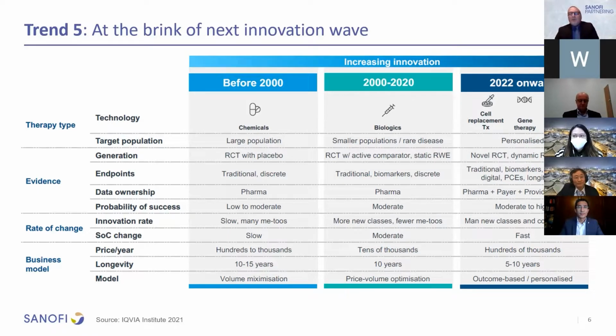And I remember very well the day when the first biologic came on the market in the area of rheumatoid arthritis and inflammation. People said, oh, people will not use this because you have to inject it and you have side effects and so on. But they were proven really wrong. So the following development was really then more towards the biologics.